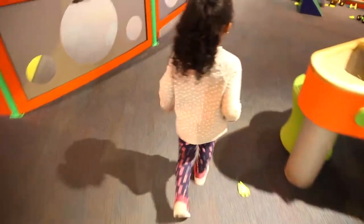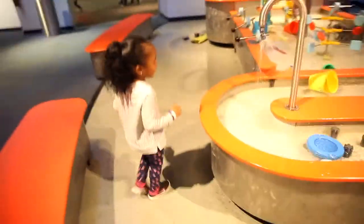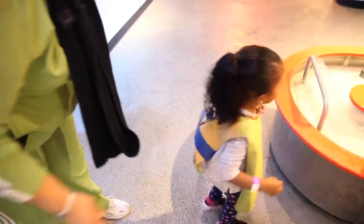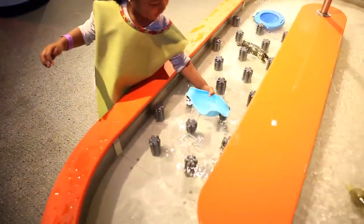You guys, I love this place. It is such a fun place to take the kids. There are things everywhere for them to do, discover, and explore. And you know that is right up my alley.